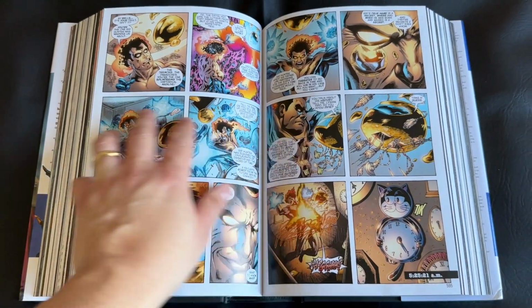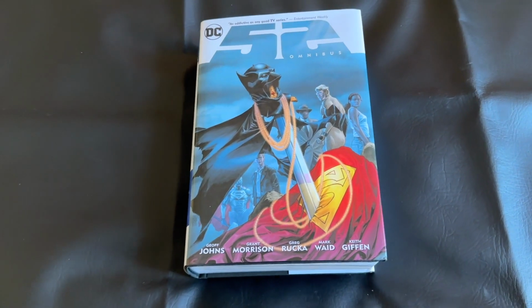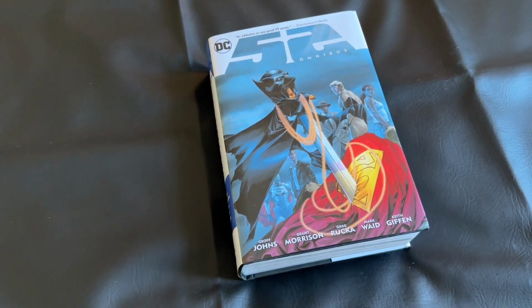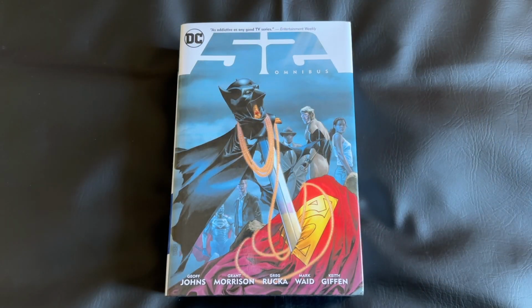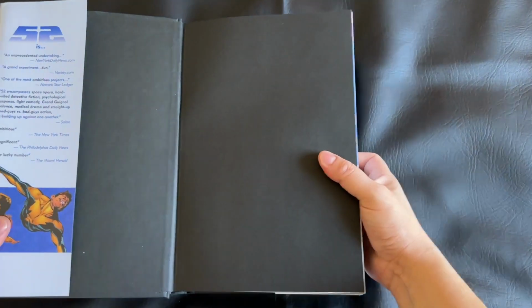I didn't really have any critical moments with this. I think for the most part I was able to spread and read, so I don't really have any complaints, but just wanted to give you a heads up. I do think that the binding held up pretty well, especially with the glued binding.